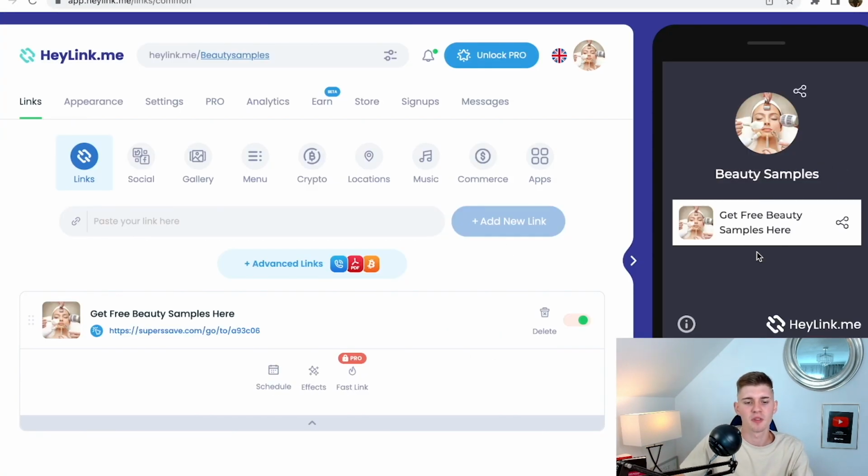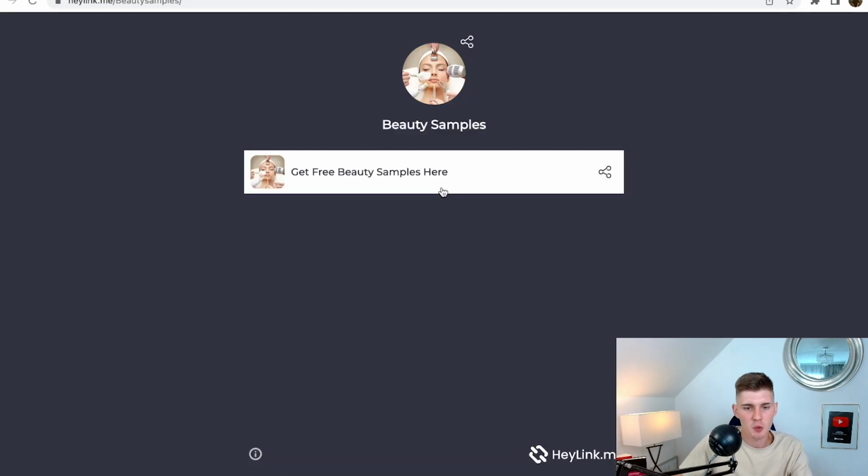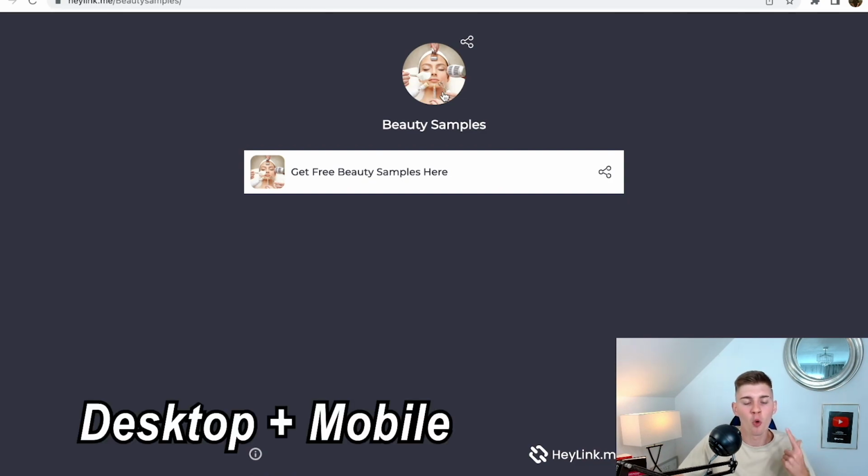All right, perfect. So this is our landing page, and now we can preview it in a new window. So go to appearance. You can just click on beauty sample, and as you can see, this is our awesome looking landing page. This works on desktop and also mobile. So this is also mobile friendly.